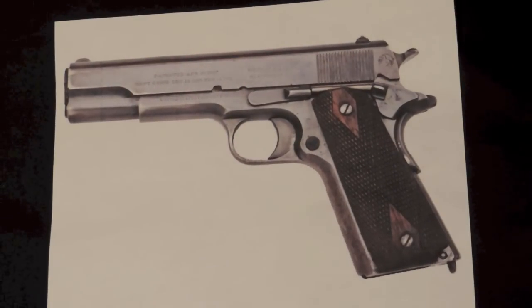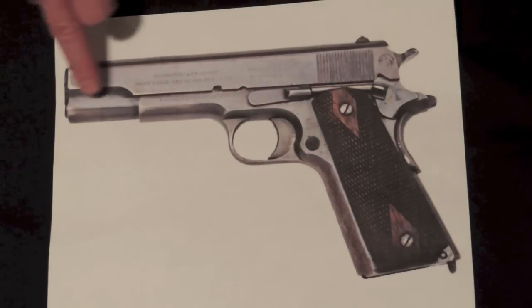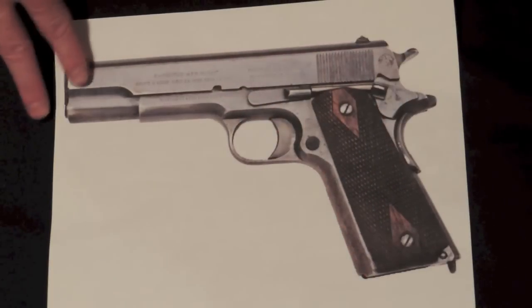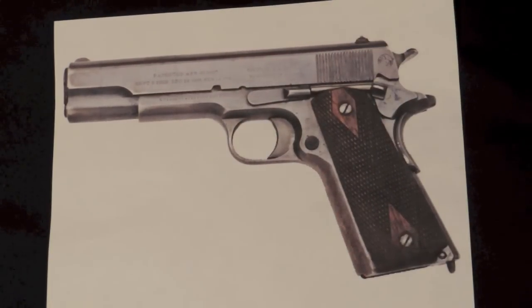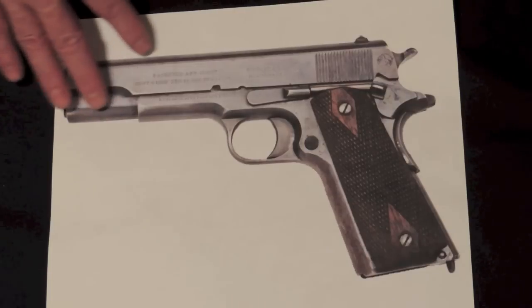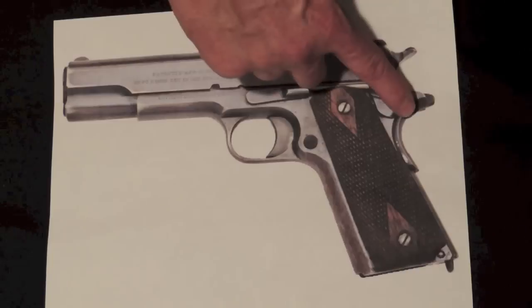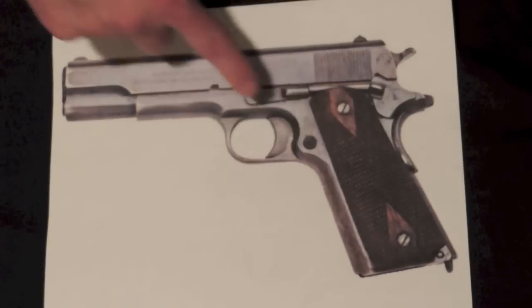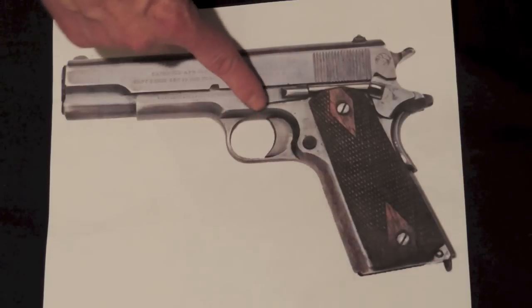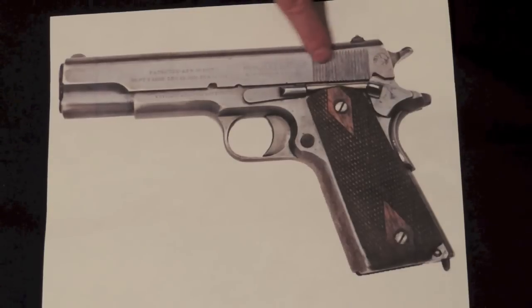John Browning came up with this gun. He is the inventor of the entire gun. This formula is his. And this particular one here is the original model, the Colt 45. There's the Colt logo right there. The recoil-operated barrel with the bushing on the end is of traditional design. The hand safety and the grip safety are traditional. This shape of trigger is traditional, although today they come skeletonized, and I'll show you that in a little bit. The serrations are always here.